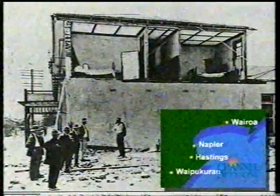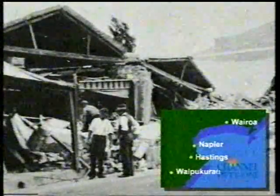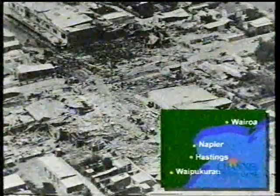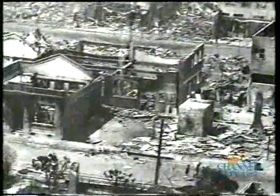In Waipukurau, chimneys came crashing down. The post office clock was wrecked, along with buildings of local businesses. In Wairoa, shops collapsed, and the river bridge was destroyed. Much of Heretaunga Street in Hastings was levelled, and in Napier, 10 acres of central businesses had been gutted, reduced to rubble, or both.